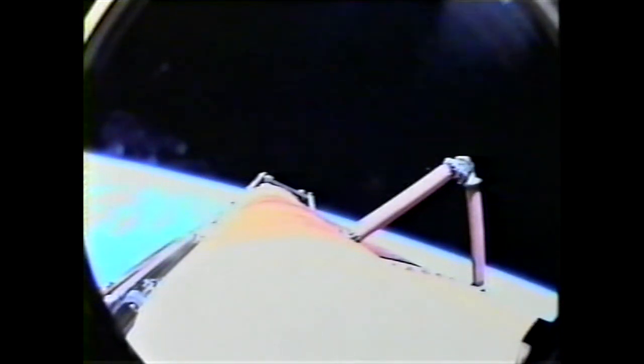Discovery, we have a good plus X maneuver. Copy the good plus X. We saw a nominal MECO. Ohms 1 is not required. Nominal MECO, Ohms 1 not required.